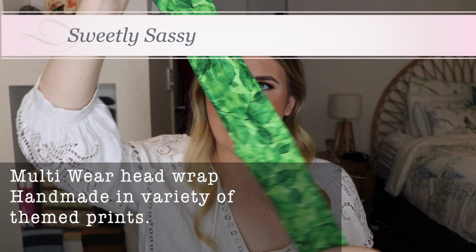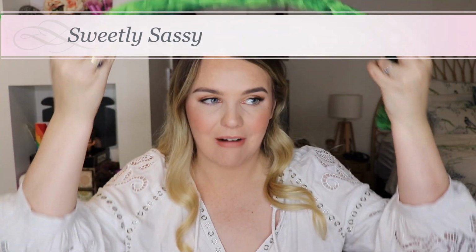Okay, next up we have this item here. Now, what are you? What is this? Oh, that's so cool. Okay, so we actually have I guess a clothing item, and this would be like a head wrap. So I would say that you could style it a few different ways. You could do this sort of thing, or probably what I would prefer to do would be to do a little cool, cute, twisty thing here.